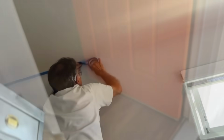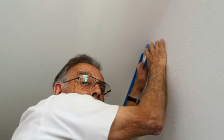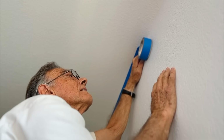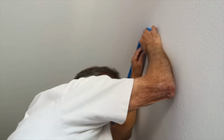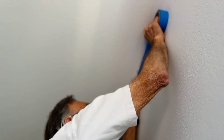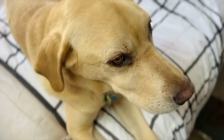What are you doing, Dad? What's the tape? Do you do this when you paint? No, I don't. I'm really careful. I don't like doing that kind of stuff, so it's up to you if you want to do it or not. I just get a tiny brush and I tell myself I don't care if it's not perfect. Okay, are you helping? Are you helping?